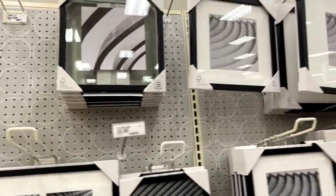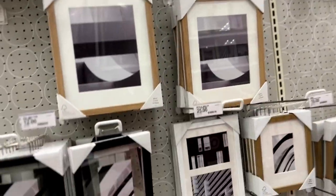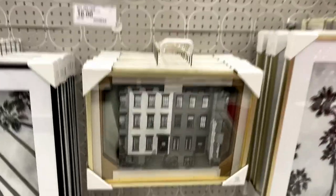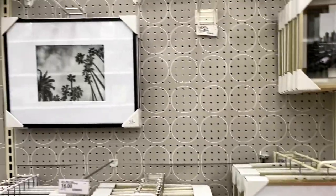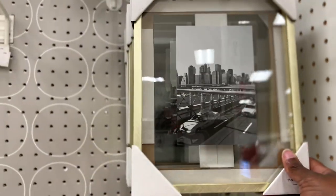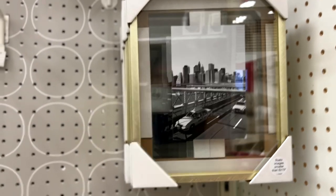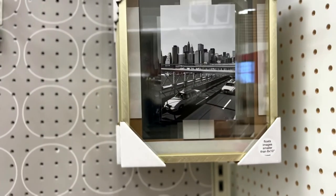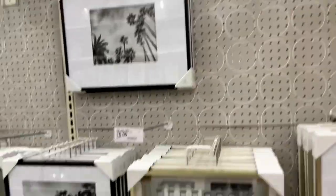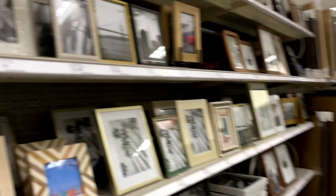Y'all like gallery walls? Look at all these. So cute. This is a gold one that I really, really wanted. Here it is. I love this one right here. I've been seeing a lot of that. This one is cute. I'm gonna do that in my room eventually. These small ones are so cute. You can do like 4x6 in there, or 5x7. Super cute. Your necklace one is cute too. I love it. Gotta love all these cute picture frames.